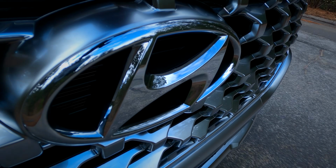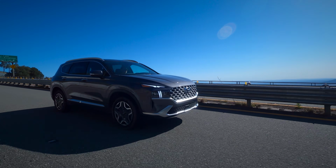Sweetie likes it. I'm getting back in the driver's seat. Overall, I think this is a fine driving SUV. It's just kind of a balanced driving experience.